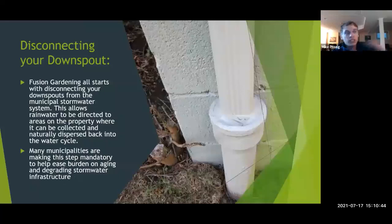So really everything, like I said, starts at collecting the water, or how we manage the water itself. So depending on where you live, you may see your downspout run like this.